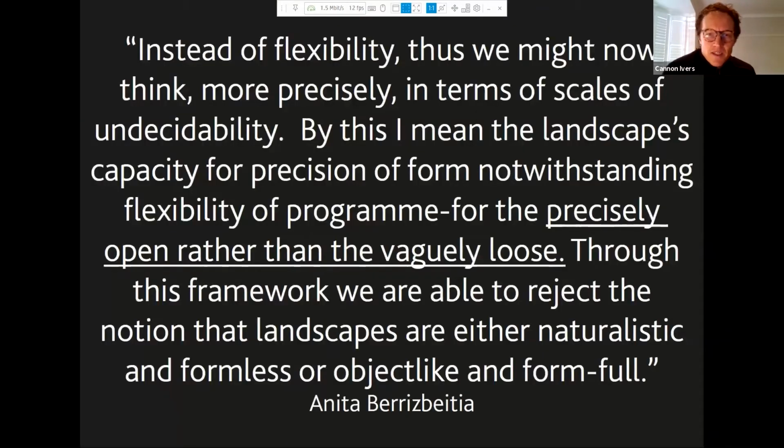And I've come across this quote recently. It's in the Downsview Park competition case book that was written by Julia Czerniak. And I think it really speaks to the age that we were in before COVID hit, where we were starting to see a lot of design for flexibility that was resulting in spaces that sort of lacked any real thought. It was just about, let's get an open, unobstructed space out and then roll out a bunch of program to it. So what Czerniak is calling us to do here, instead of flexibility, thus we might now think more precisely in terms of scales of undecidability.